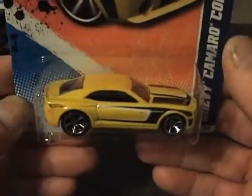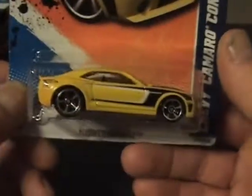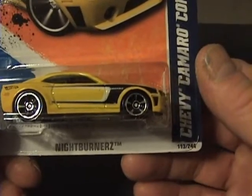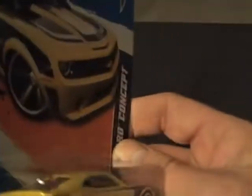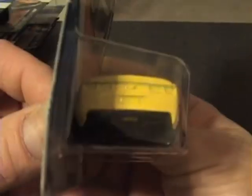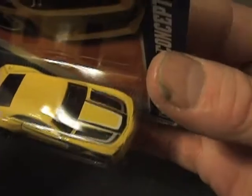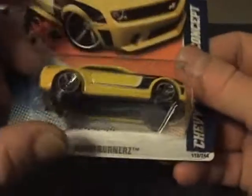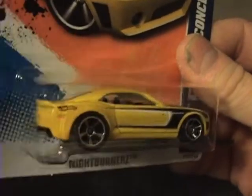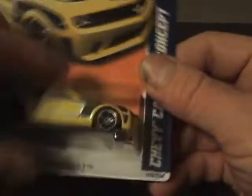Chevy Camaro concept in yellow enamel. Chrome Faster Than Evers. Black plastic base. Nothing on the rear. And nothing on the front. Looks like a clear window with black interior. Got the Hot Wheels logo on the back, and the red marker lights.